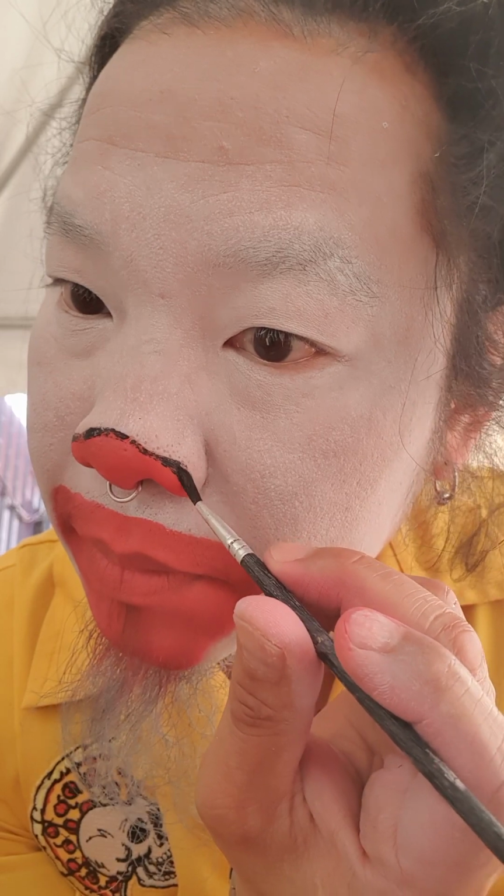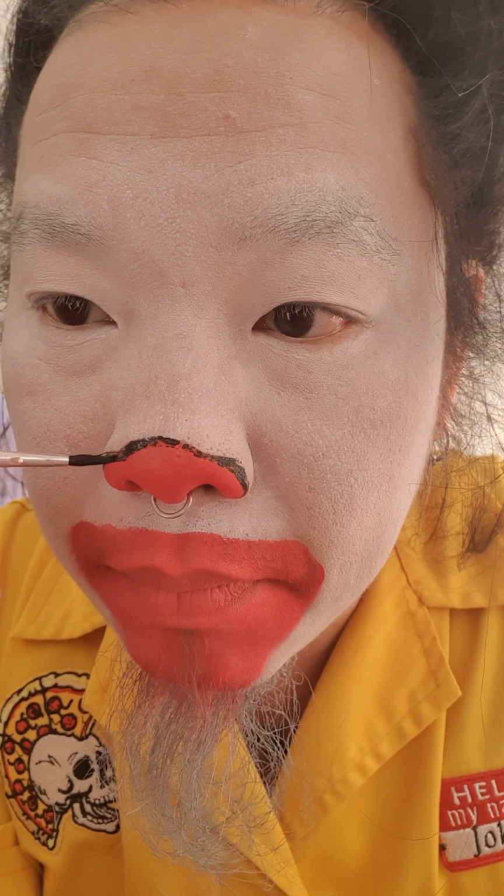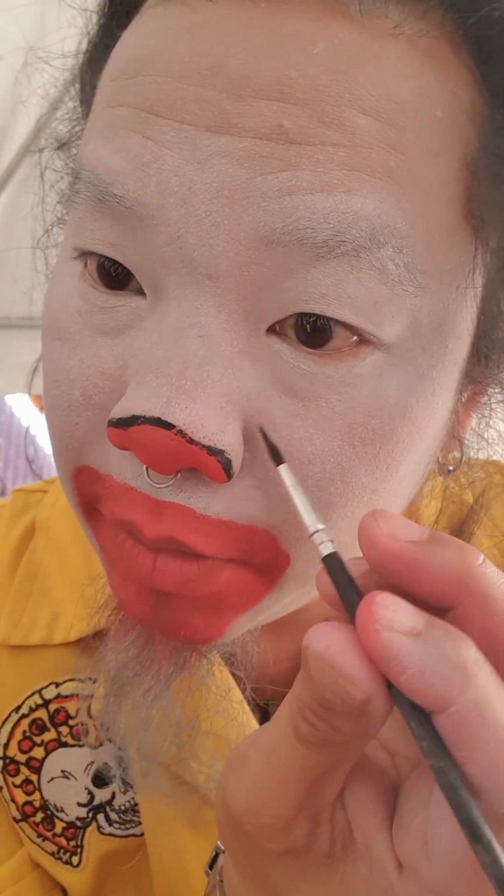Just a rough line before it starts. Have to go out of the line a little bit. I used to use eyeliner for this as well, which kind of works, but over the day it fades and becomes less defined.